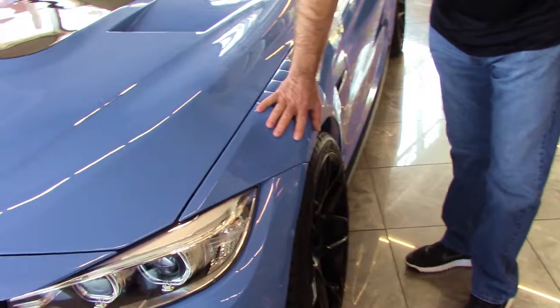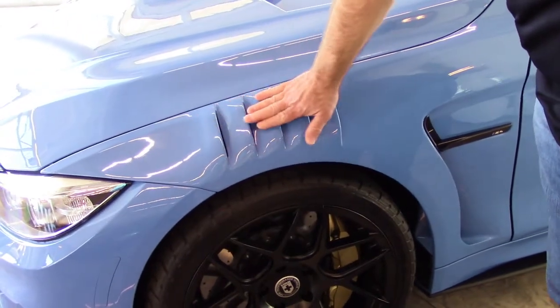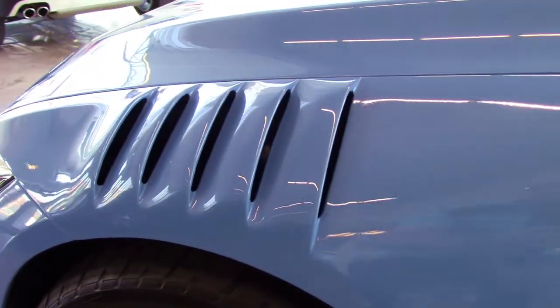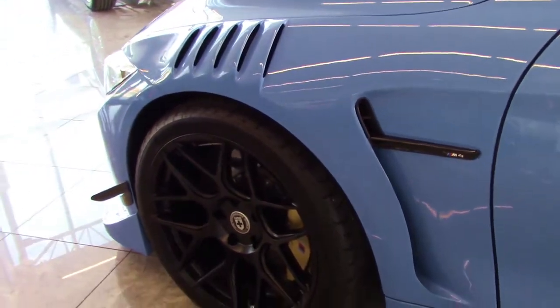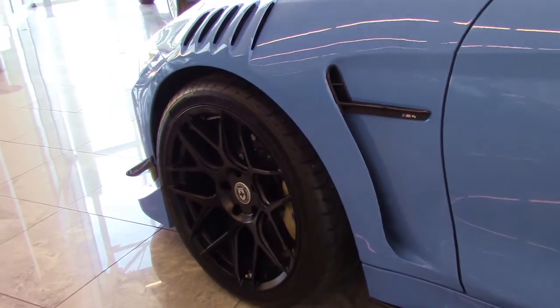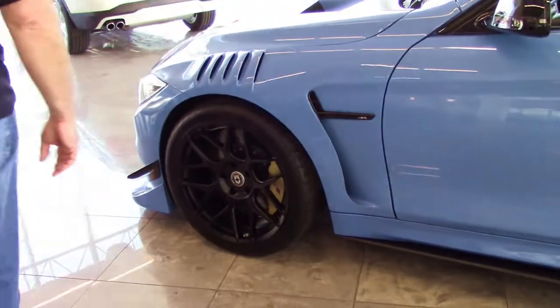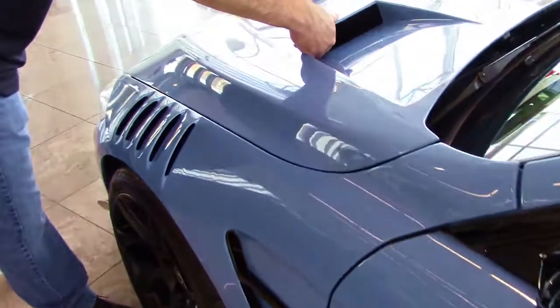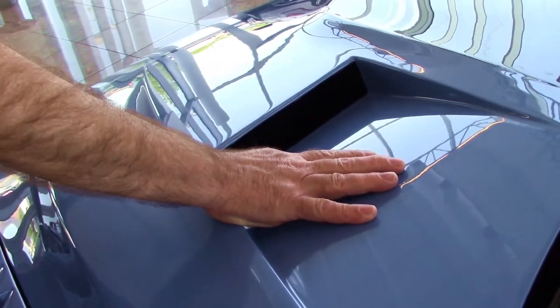Now, what Peter Flossman did when he designed this front area is he added the shark gills, kind of what we call them, but the ability for air to escape from the wheelhouse area. The air exit for the air curtain is dramatically increased to the point that the whole shape of the trailing edge of the wheel opening has been reshaped and redesigned, and our large air exits here are both much larger and placed much further back on the hood, which makes them more effective in both airflow and in relieving and reducing the heat under the hood.